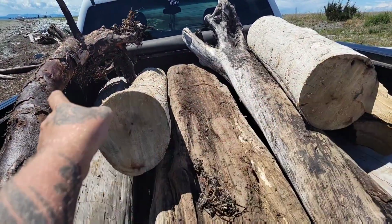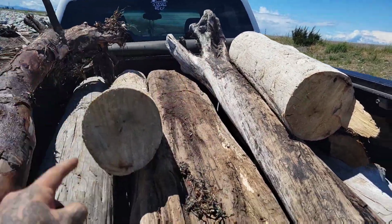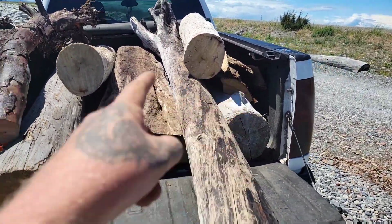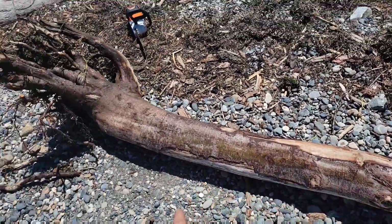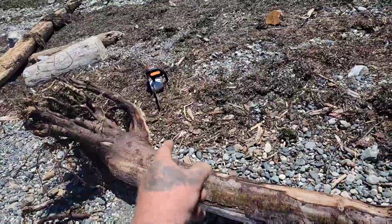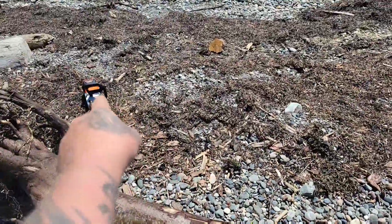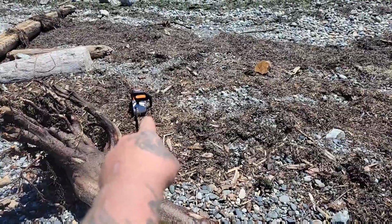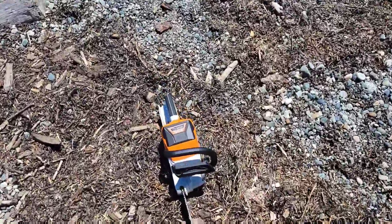These are all gonna be wood spirits. They're selling like hotcakes, so I gotta keep at it. Got more root ball, more stuff. And then we got another root ball here. This is plum or cherry wood. So we're just gonna load this up. And I've cut all this wood, besides that big stump, with one bar of that battery powered saw. My new Stihl 140.